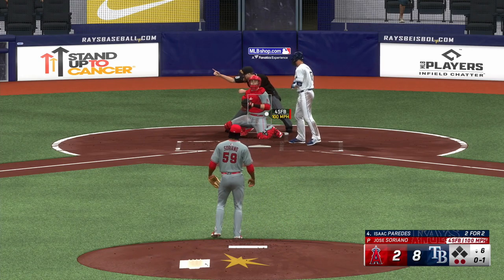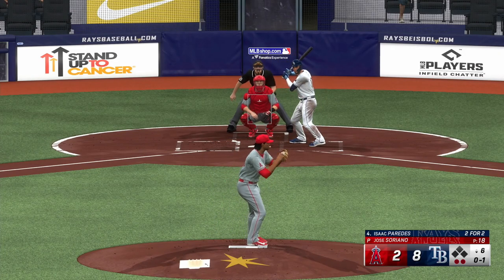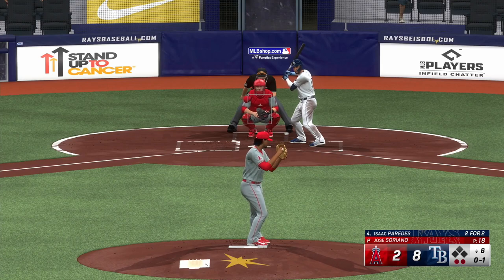That one at triple digits. Well, triple digits on the gun. I know there are more pitchers that can reach that now than in the past, but it's still impressive to watch.